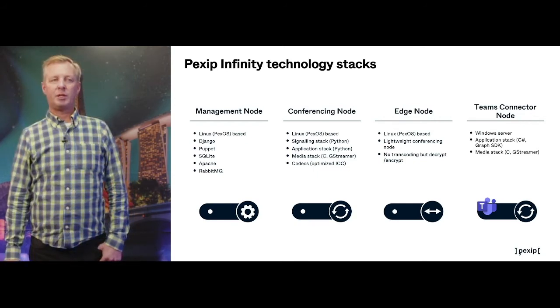And then we have the Teams connector node, which allows any standards-based video system, be it SIP, H.323 or WebRTC, to call into a Microsoft Teams meeting and be a participant on equal terms as the Teams participants on PC clients or Microsoft Teams Rooms from Microsoft.